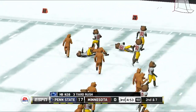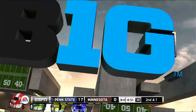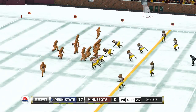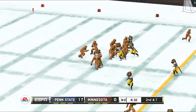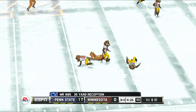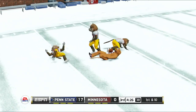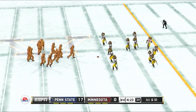Gives it to the back, and they make the stop at the 23. From their own 23-yard line, it's second down. Throws complete. He's got space to work, and he's taken down at about the 41. That makes it first and 10, after picking up some great yardage through the air.